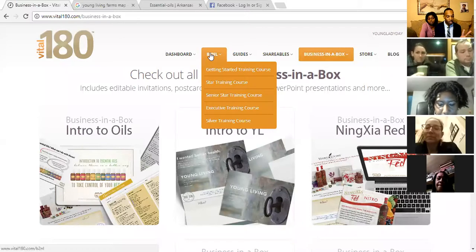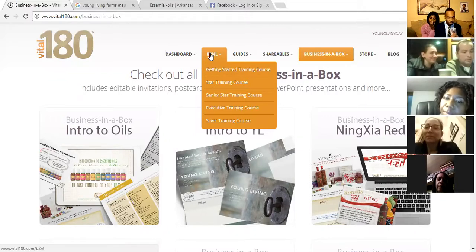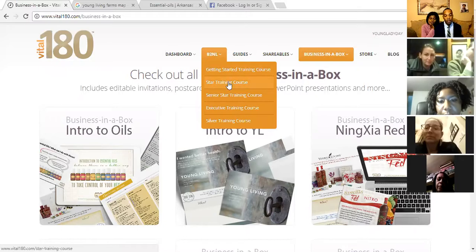I do like the B2NL with the training courses. So for us, you can see that they have all the way from star to silver, but they give you the average amount of people that it takes to reach that level. I feel like that's very encouraging, especially for a new person who's starting, or a person that's trying to hit star. It tells you that you need an average of 5 to 10 people.